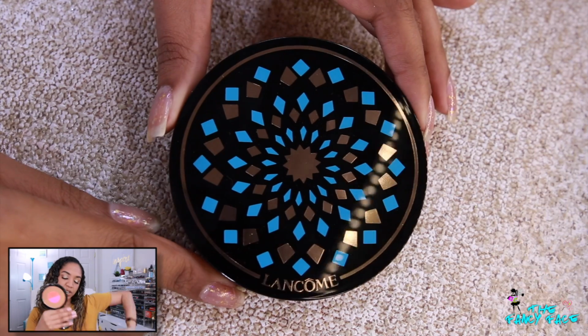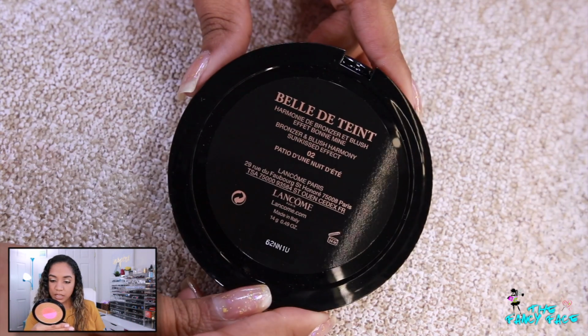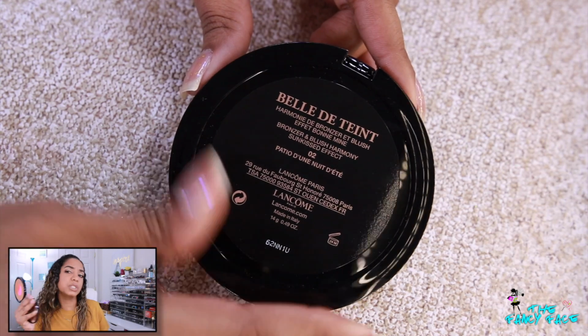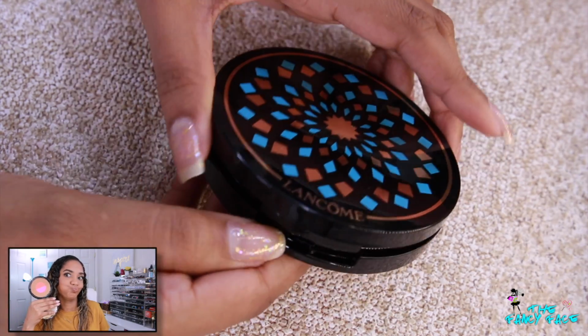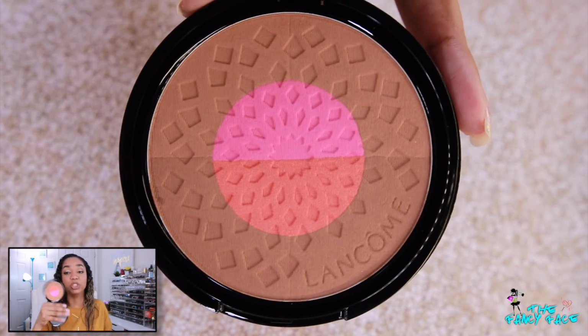Now, here's how stupid I am. This is shade number 2, which is Patio d'une Nuit. I will leave the name down below because obviously I don't speak French and I'm butchering that.